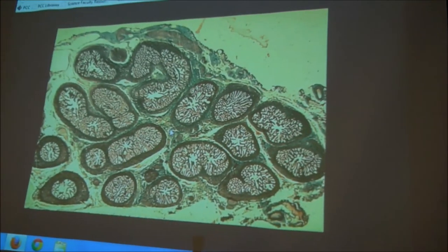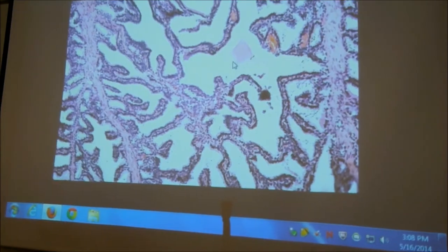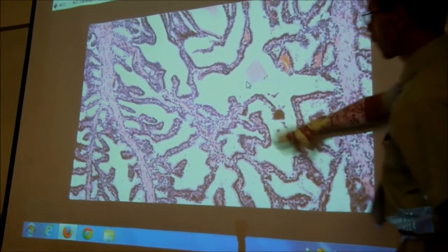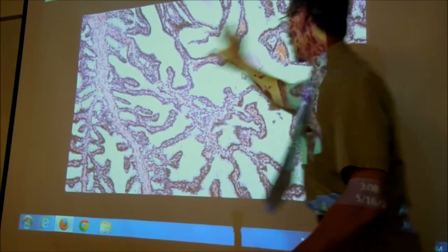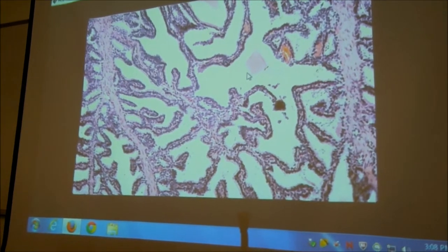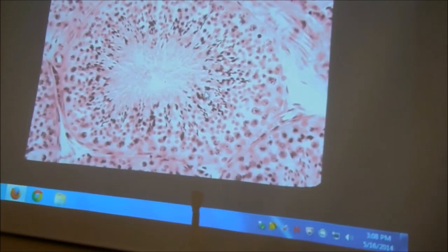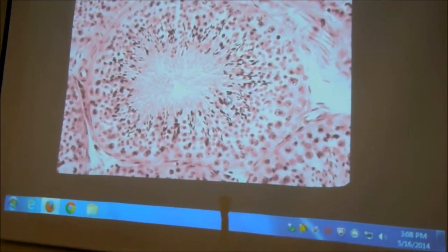Let me zoom in on that. Seminal vesicle, like a sponge. So here's my mucosal fold, here's my smooth muscle, that's my sponge. That's the seminal vesicle, the gland behind your bladder. It is a testis. Very good.